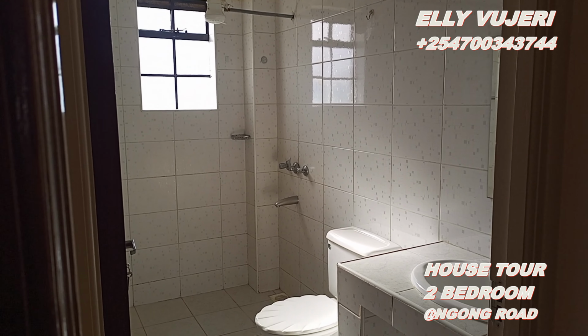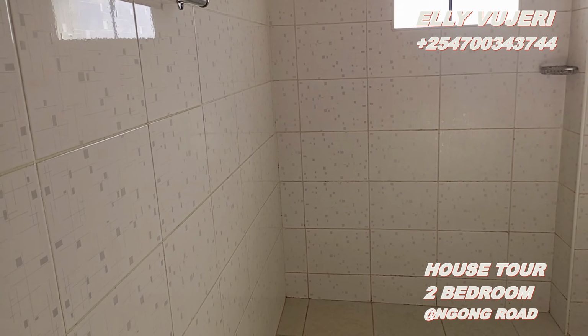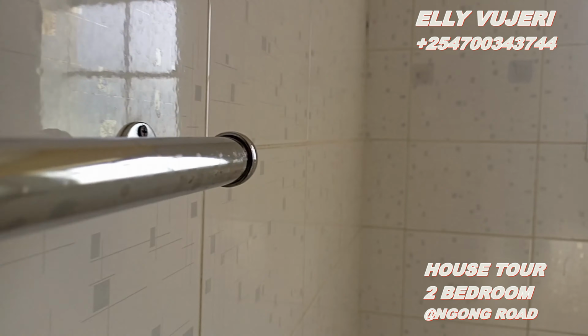room and the kitchen, there is a door on the left. This is a toilet and the bathroom at the same time. And it's so big.